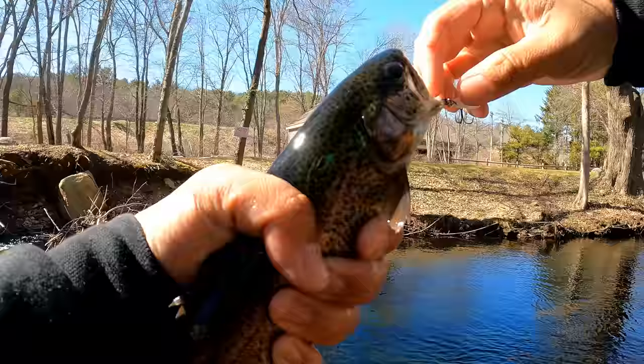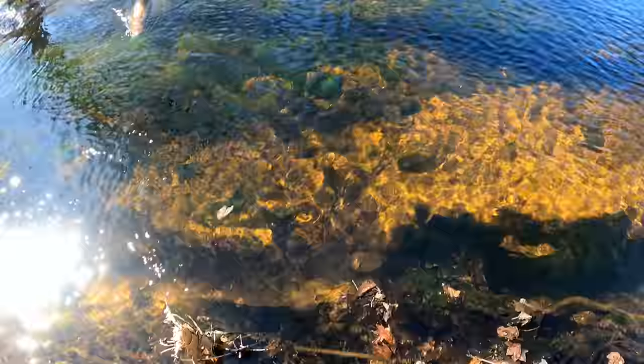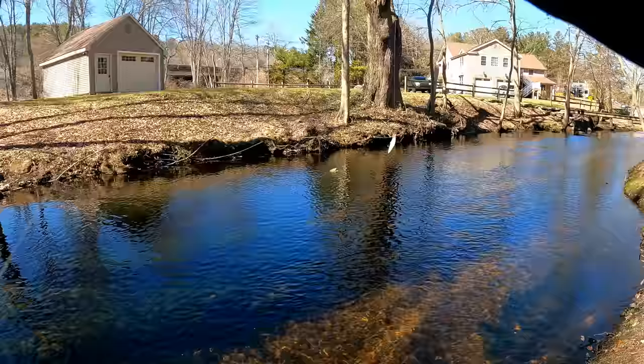Well, there you have it, huh? Beautiful sample over here. Back to the creek it goes. That's awesome. Right there, dude. That tree right there. You find one of those, let me tell you, that's the area you want to hit. Come on, fishy, fishy, fishy.